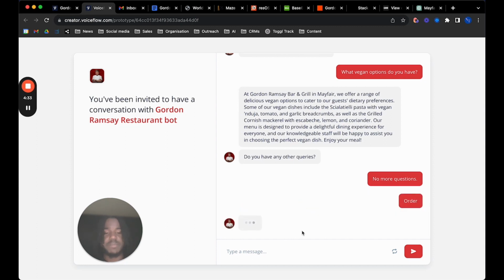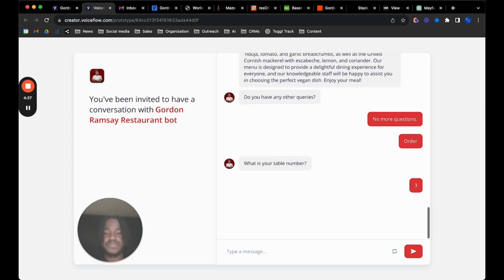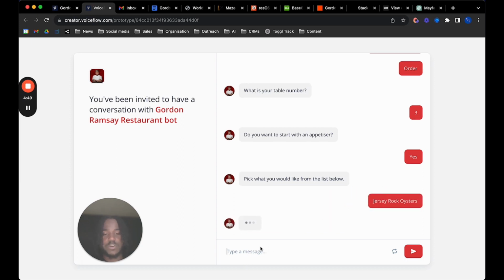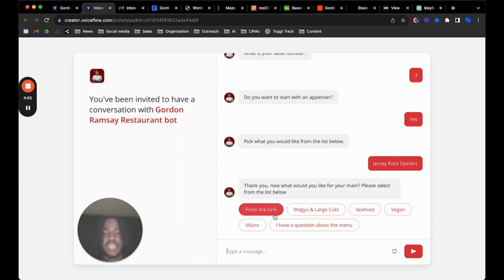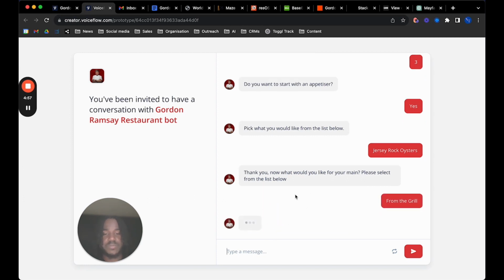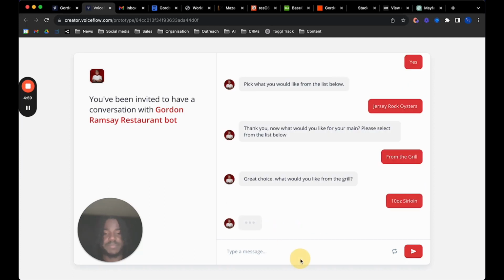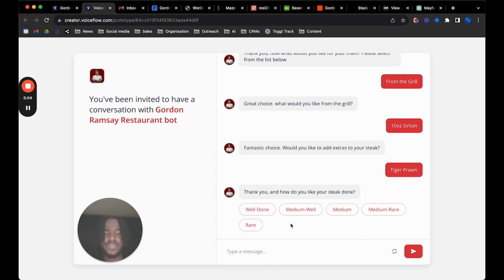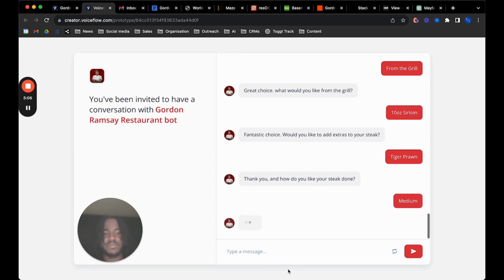So let's actually make our order. So my table number is 3. Do I want to start with an appetizer? I definitely do, Gordon. So what would I like to choose? I'm going to go with the Jersey Rock oysters. And then it'll ask for my main. I'm going to go with, from the grill, a 10-ounce sirloin, big daddy steak, with some tiger prawns on top. Yeah, why not? And I will have that medium, please.